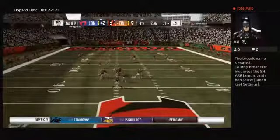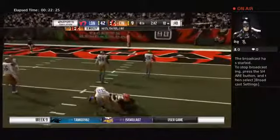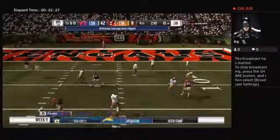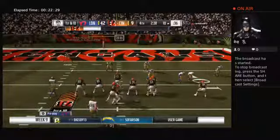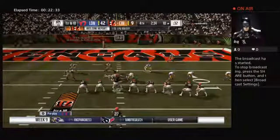On 3rd down, Mosley. And he's got his big tight end over the middle, complete. And he's taken down, but not before reaching the 10-yard line. They're able to convert on 3rd down, and that sets up a 1st and goal.